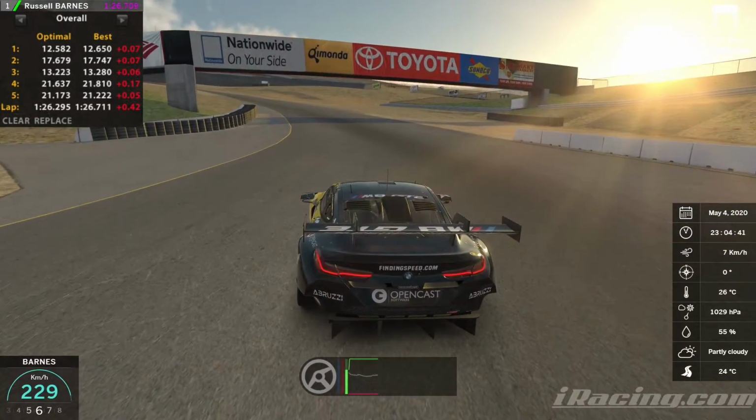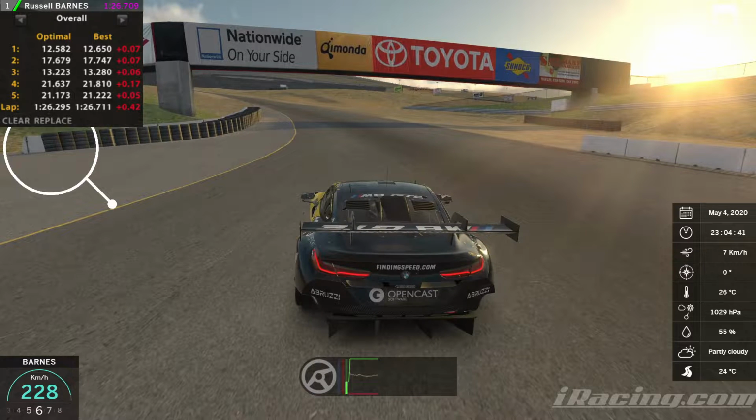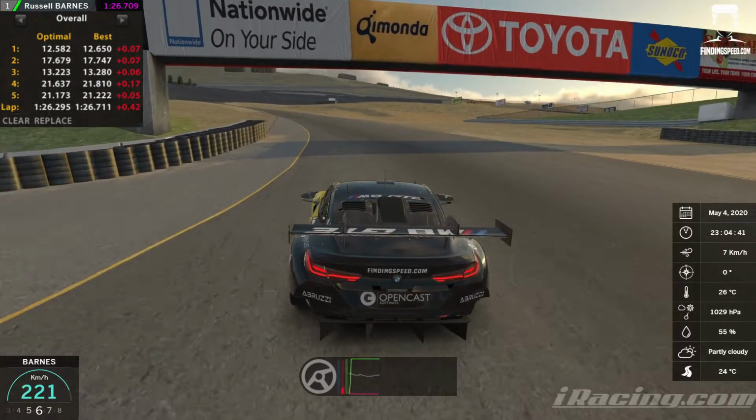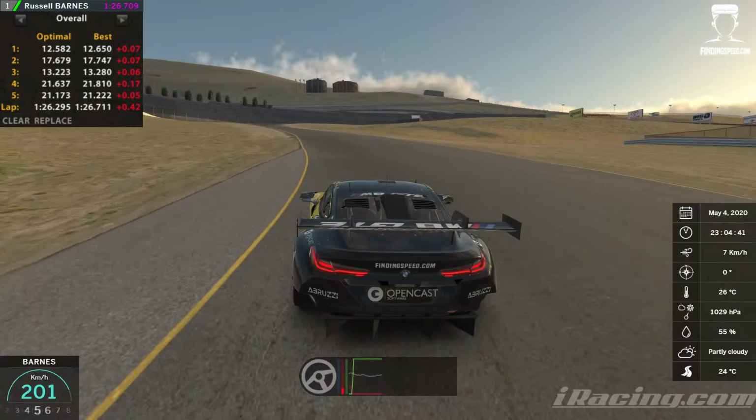We want to pull in quite tight here, and we really want to start letting off the gas by the time the tyre wall starts, and we want to look ahead to the corner of the tyre wall, because we want to be reasonably tight to it there.